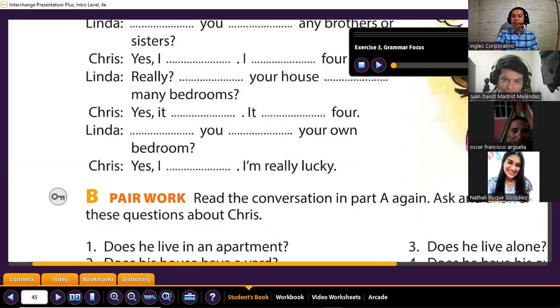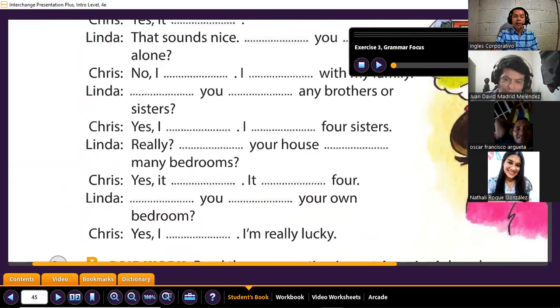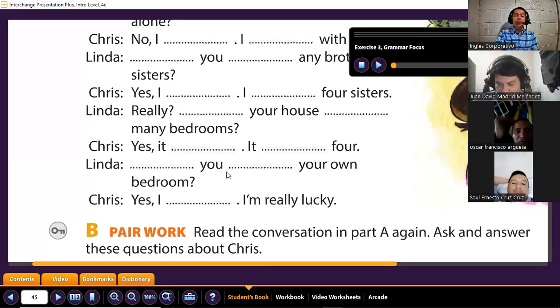Permítame que creo que me bajé mucho aquí. Ok, aquí, Linda. ¿Dónde dice Linda? Saúl. Do you or does? Do you? Your own bedroom quiere decir tu propio cuarto. Do you have your own bedroom? Ok, very good. Yes, I do. Yes, I do. Thank you very much.